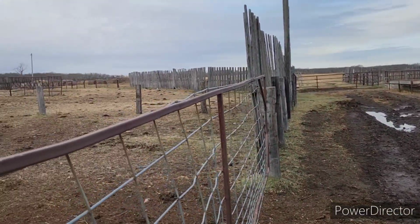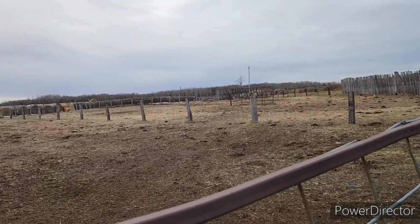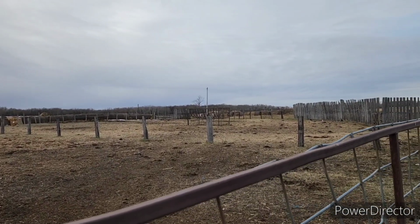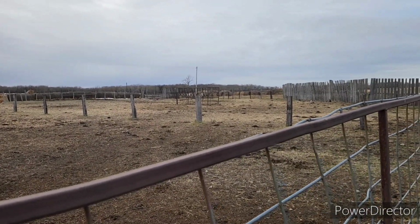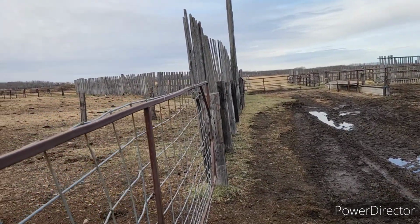Anyway, I'm going to let you go. I got some gates to set up. The cows are going to get locked in the corral here overnight. So I want to unroll a bale out here for them. So on and so forth, this and that. And we'll bring you guys back later.